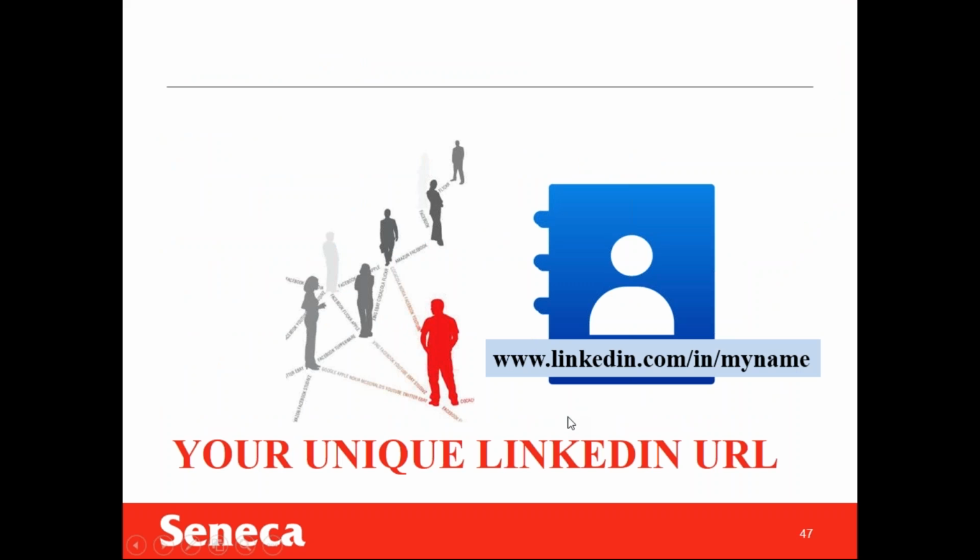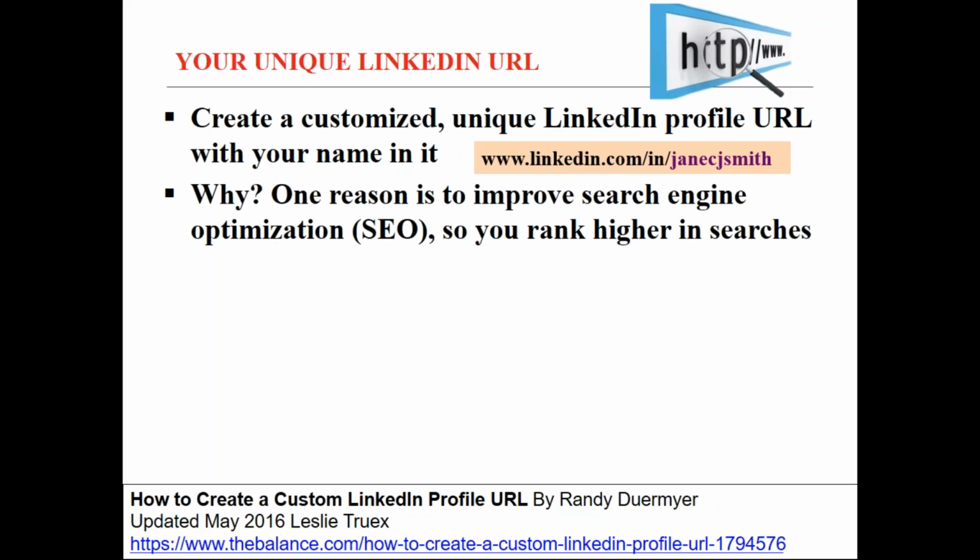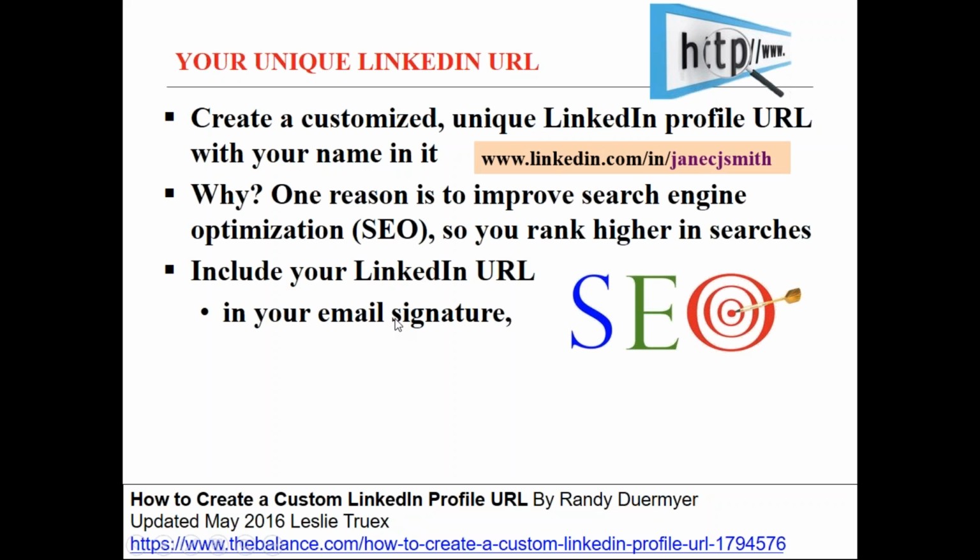The other thing that is important is, if somebody Googles your name, your LinkedIn profile URL has your first name, last name in there, then they will find your LinkedIn profile. And that's maybe why some recruiters are trying to review your LinkedIn profile, they can quickly find you. We want to have a customized, unique profile with our full name in there. That will improve the search engine optimization, so we rank higher.